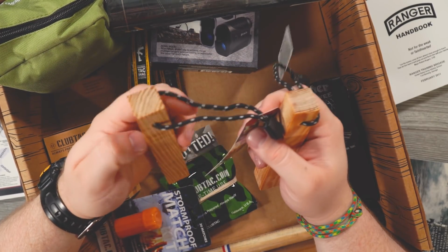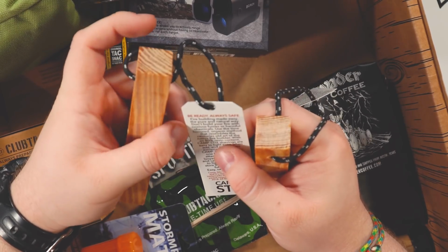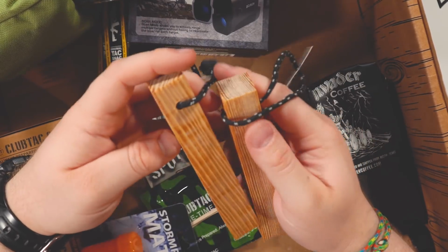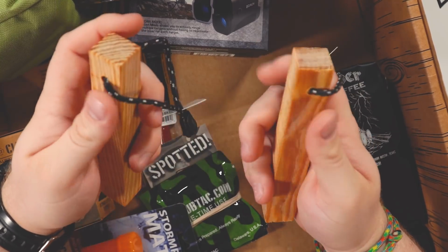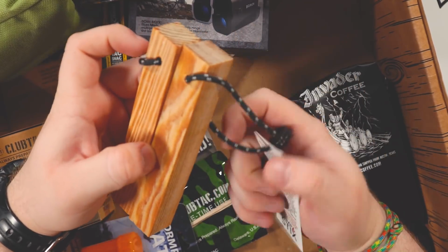They do feel like they might be treated with something that might make them a little easier to ignite. Let's see here. With an 80% resin content, camp stick shavings are easy to light even when wet and produce an extremely hot flame. So yeah, these are actually soaked with something, a resin. They are 80% resin. So it's not just wood. These do have a little more to them than just wood, and apparently they're good even when wet.